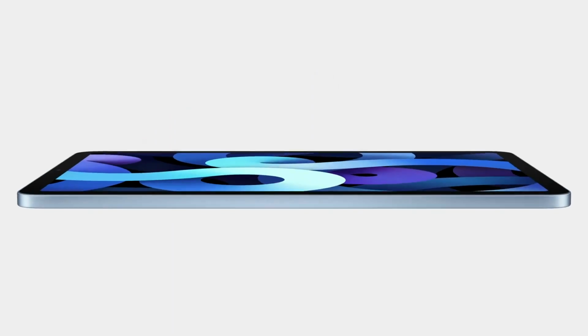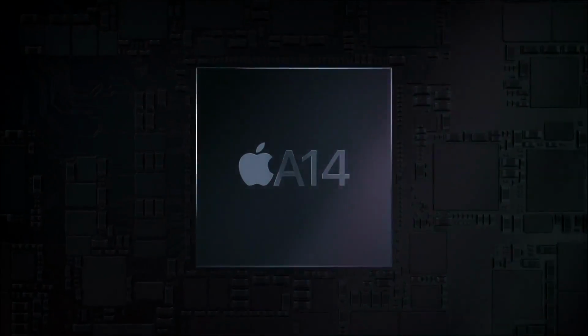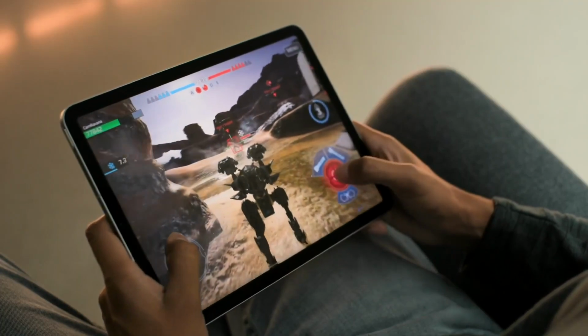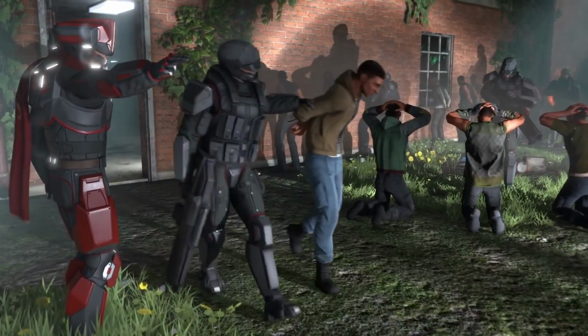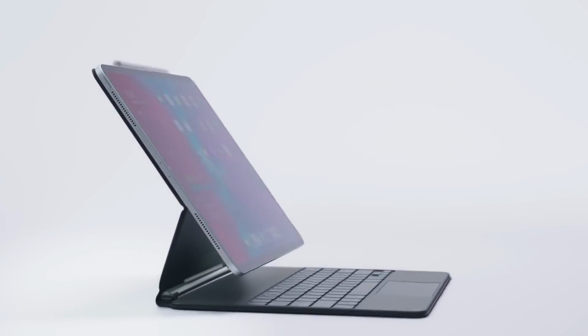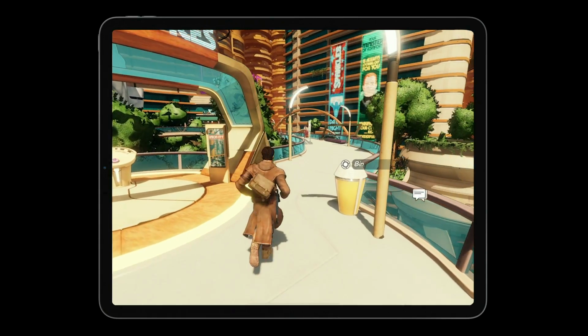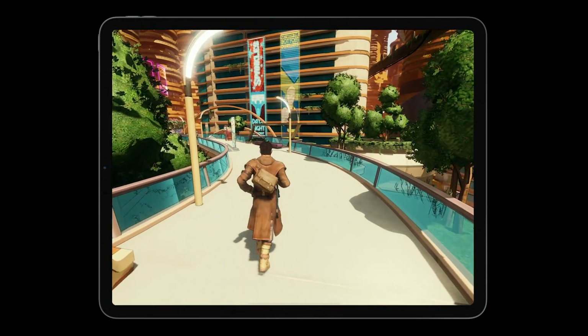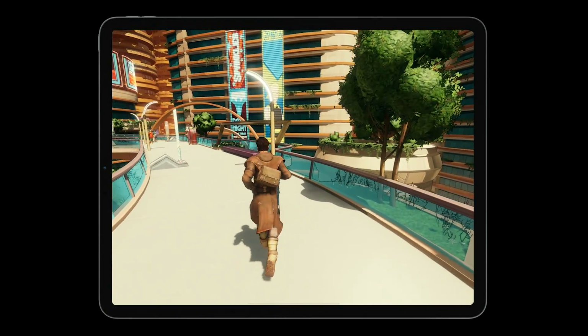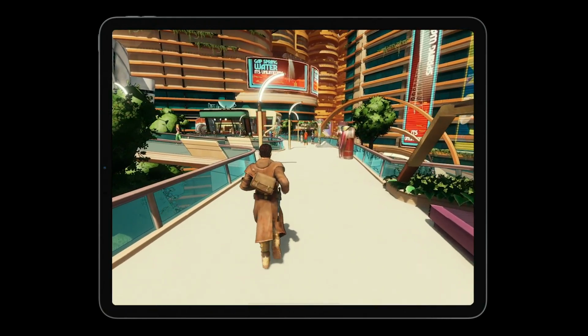iPads don't get enough credit for their gaming potential. They are rocking incredibly powerful graphic chips nowadays that can deliver experiences on par with PCs and consoles. So today, we're taking a look at 10 games to play on iPads in 2020. For reference, all games except one have been played and externally recorded on an iPad Pro 4th Gen.